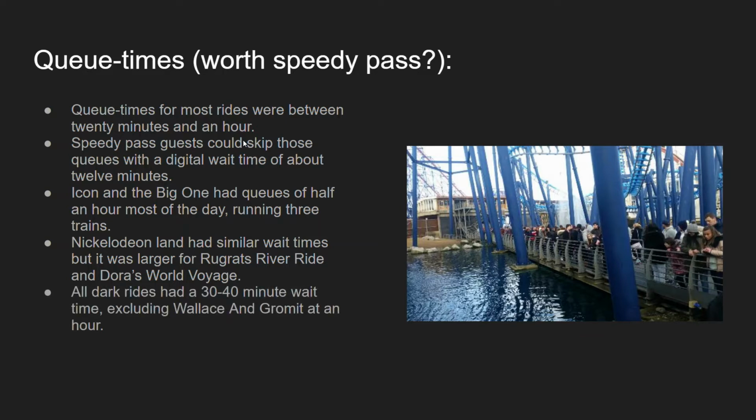And all dark rides had about a 30 to 40 minute wait from just about the start of the day, because some guests do get let in earlier because they are a hotel guest. And of course that stayed the same throughout the whole day, but that excluded Wallace and Gromit's Thrill-O-Matic, and that was an hour for about the whole day until the end when I got on it in about half an hour, 40 minutes.